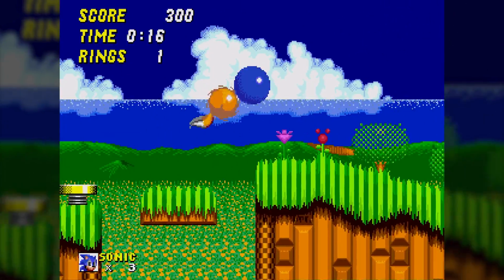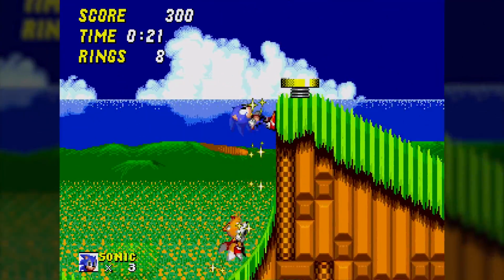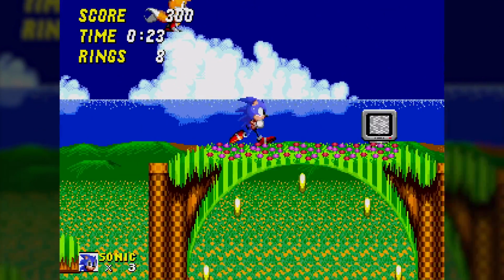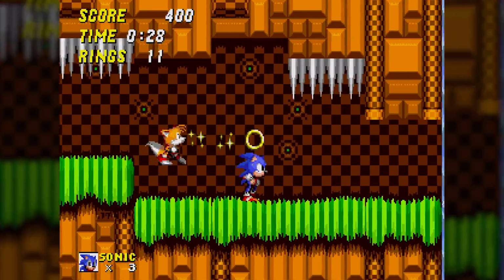This new subsidiary of Sega would go on to spearhead the development of a sequel to the hit Hedgehog game, and in November of 1991, development on Sonic the Hedgehog 2 for the Sega Genesis began, with the game releasing almost exactly 1 year later.